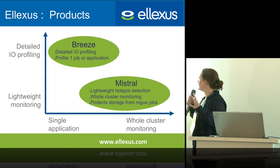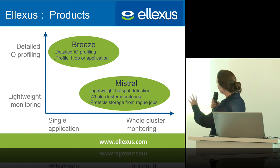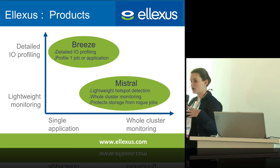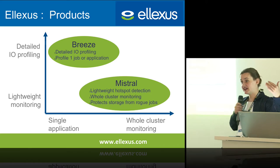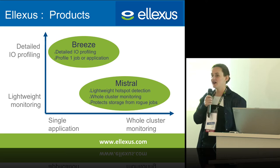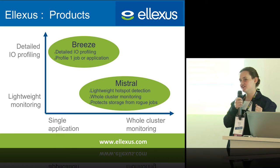So this is an overview of our two main product ranges. Breeze is designed to do detailed IO profiling. It tells you what your dependencies are and so on. I'm mainly going to be talking about Mistral, which is our new product that we developed with the RMIT department initially to do very lightweight hotspot detection on the whole cluster. The headline was to protect the storage against rogue jobs with very bad IO patterns. Almost a side effect of building that tool means that we can use it to profile jobs. You can increase the amount of information you get, and so you can actually get a very good understanding of what the IO patterns are of any job.